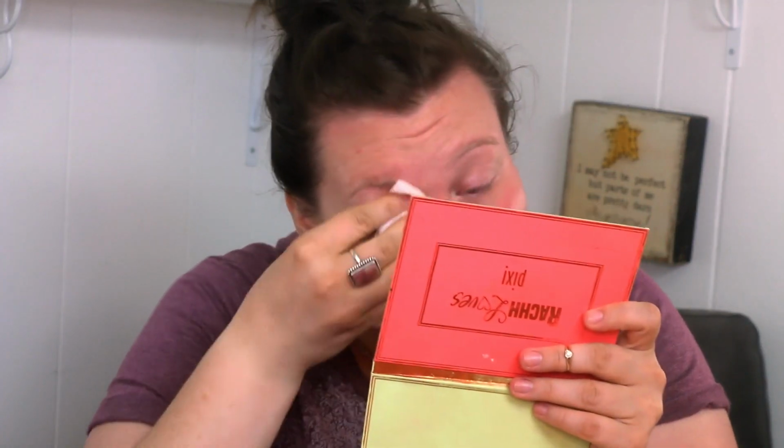What I need to do is just sit this on here and let it break up the matte because I'm literally gonna have to scrub my face otherwise. My poor skin. I'm so sorry for you. Well, I was so excited to try this too. Like, I was so excited. And I feel like I just got laughed at.